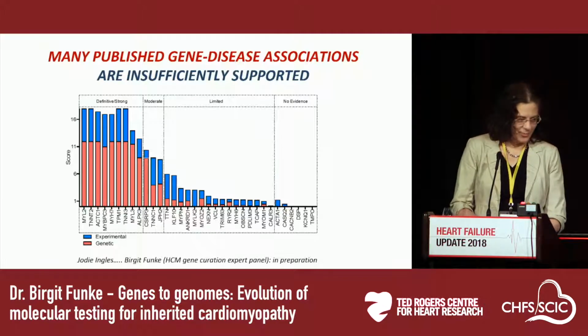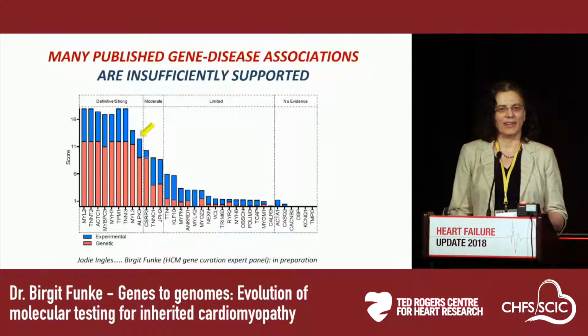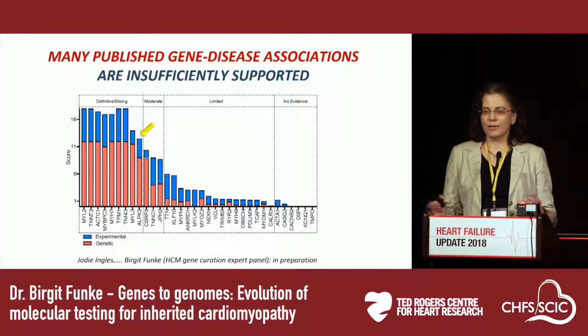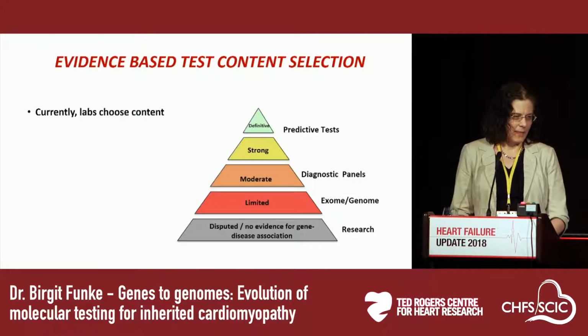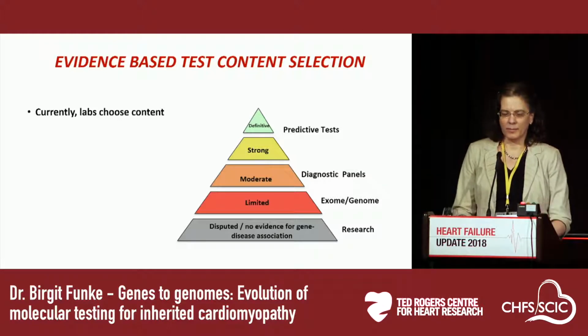And what's even more sobering in my mind is that there's only one single gene that we haven't already had on our tests for the last 10 years. So the pendulum is swinging back quite a bit. You know, we have all these proclaimed disease genes. Now, it may very well be that they are, but we just don't have the data yet to show that conclusively. So what we need to do is really move toward evidence-based test content selection. So the more is better, it didn't work out in my mind.